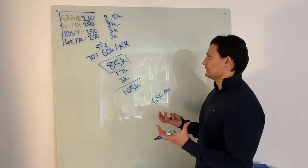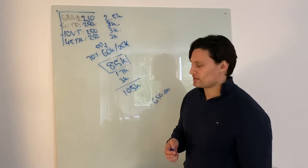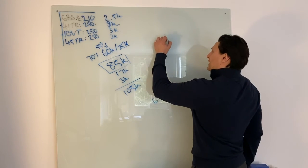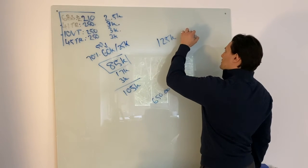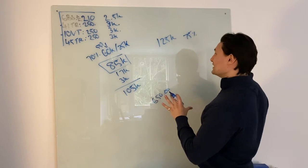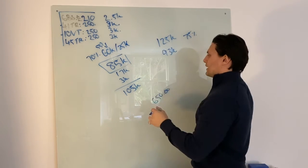I mean, not everyone has those, but still 10-15 minute walking distance into the town. Valued up at 125k, which was fantastic. Again, we went 75% on this one, so we pulled out something like 93k.